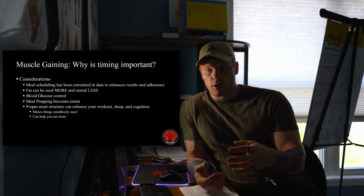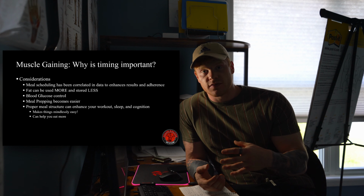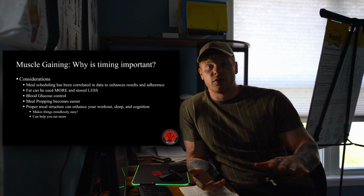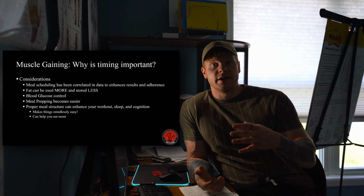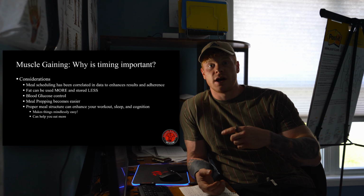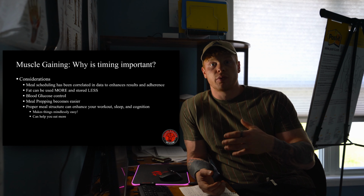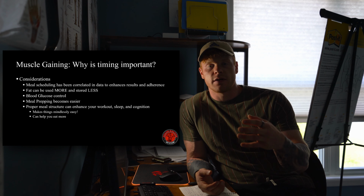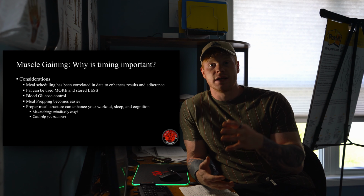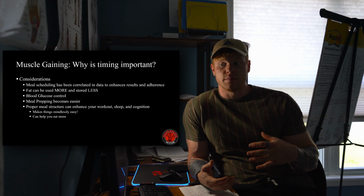Fat can be used more and stored less. What I mean by that is when we eat a large bolus of fat, it gets stored as fat pretty rapidly. When we spread that bolus out over the day in several meals, that fat, instead of being stored so readily, because we have less substrate available to be stored, we're actually oxidizing more of it as our day progresses. As well, it controls blood glucose and improves the synthesis of glycogen. It's way more efficient to spread meals out every 2 to 3 hours as opposed to eating it all in one bolus. That's going to improve the rate at which we put glucose into the muscle.